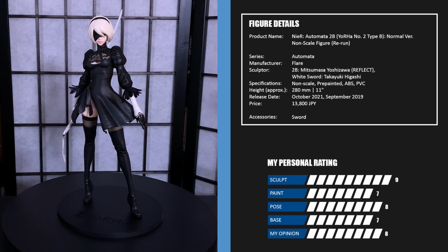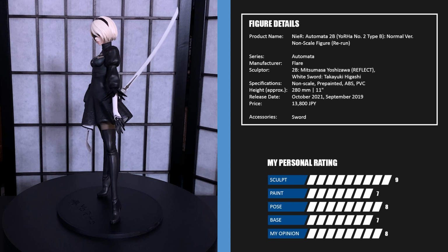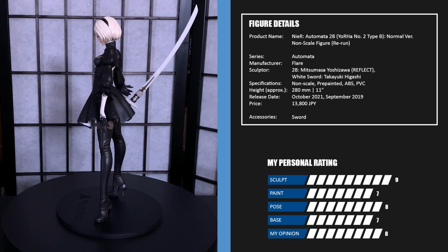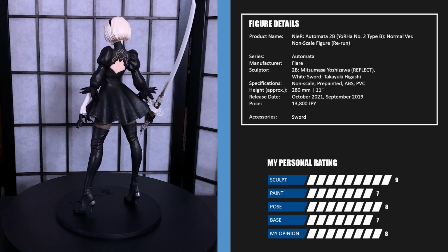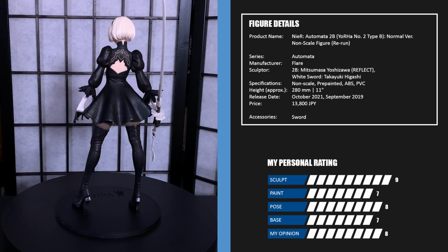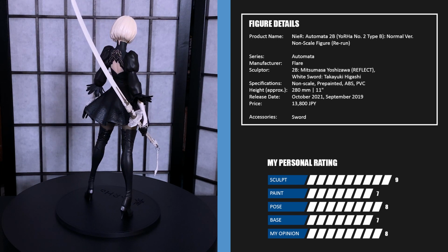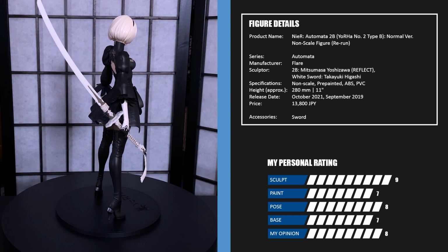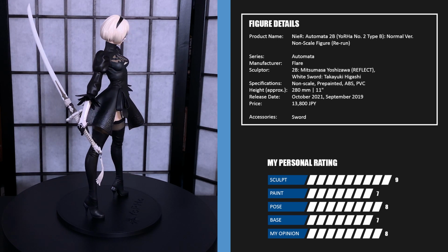Giving you my review, touching her sculpt, it's great. Very clean, exactly what I would have wanted. She's a bit taller than expected, but that being said, she's not exactly a scale figure. Her paint is good, but I found it a bit glossy on the hair. Her dress is black, just black, nothing wrong with it, but I just wish it had a bit more detail with the paint. Her pose is exactly what I wanted, standing tall and powerful. Her base works for the figure, simple, plain, and with a nice matte finish, and a decent size.